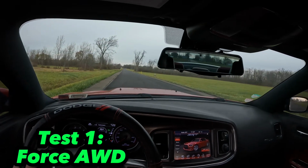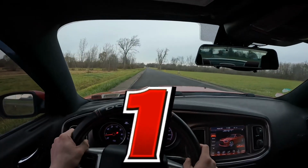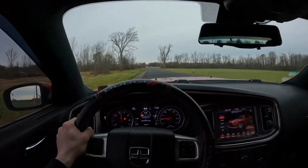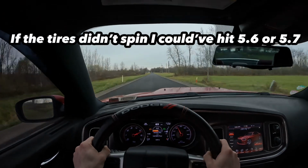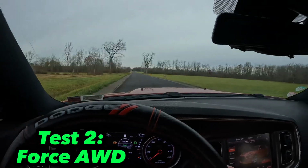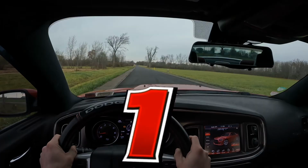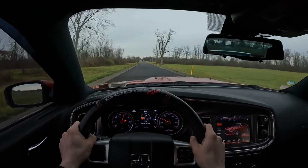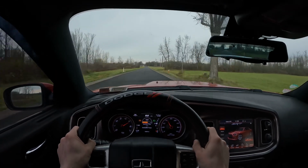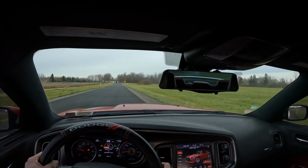First test in force all-wheel drive with sport mode on, same settings as the first two tests. 3, 2, 1. Same thing, force all-wheel drive. 3, 2, 1, go. So as of right now, the all-wheel drive is winning by 0.2 seconds.